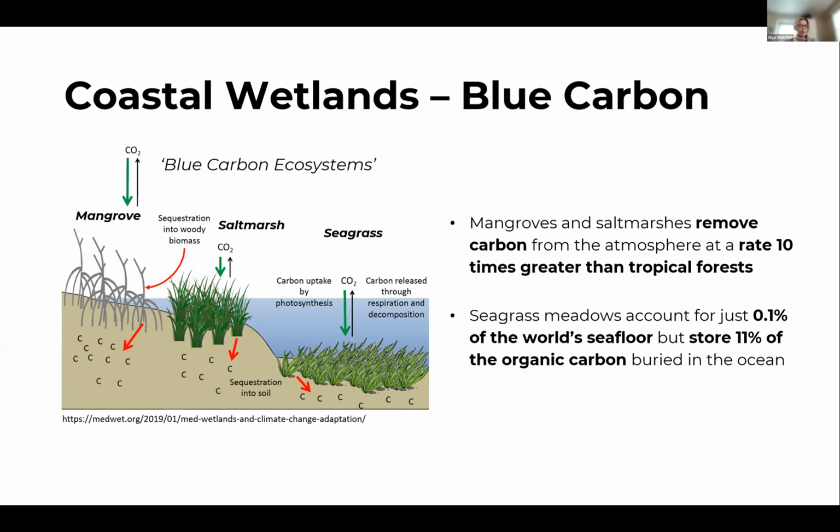They provide a natural way of reducing the impact of greenhouse gases in our atmosphere through the sequestration, or taking in, of carbon. Mangroves and salt marshes remove carbon from the atmosphere at a rate 10 times greater than tropical forests. Seagrass meadows account for just 0.1% of the world's seafloor, but store 11% of the organic carbon buried in the ocean. So why are these ecosystems so efficient at trapping carbon?